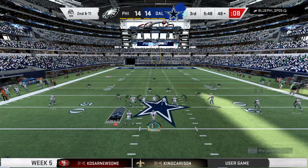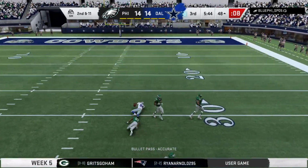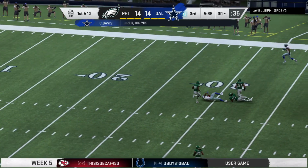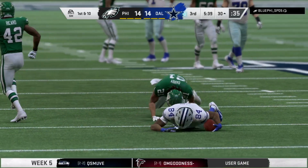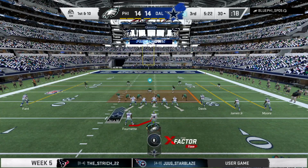On 2nd and 11 now. Prescott, he'll get this one complete to Davis. And he has another first down as they'll get the ball down to the Eagles' 30. That's another Cowboys first down. 1st and 10 at the 30-yard line.